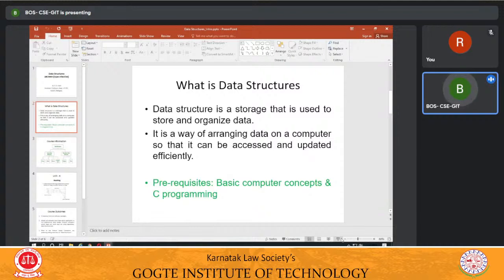Before going to the content, let me tell you what a data structure is. A data structure is a storage that is used to store and organize data. It means the huge amount of data collected from n number of ways is going to be stored, and we have to organize it in a proper manner. The data structures which we are going to study are used to arrange all this data in a computer system, so it can be accessed and updated efficiently.